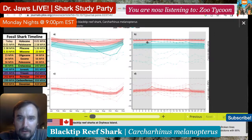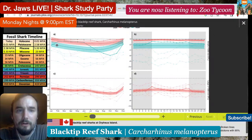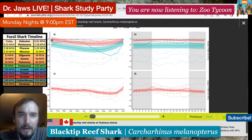Okay, A and B are small sharks. C and D are large sharks. As far as the small sharks go, you can see that the males actually do change how deep they go in the summer season. Small females, like juvenile female blacktip reef sharks, tend to stick with shallower water. But males during the summer tend to go to deeper water, which is kind of interesting.